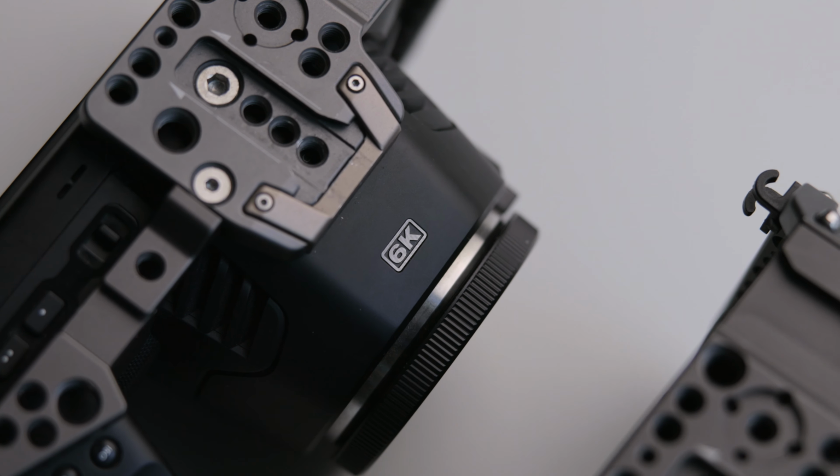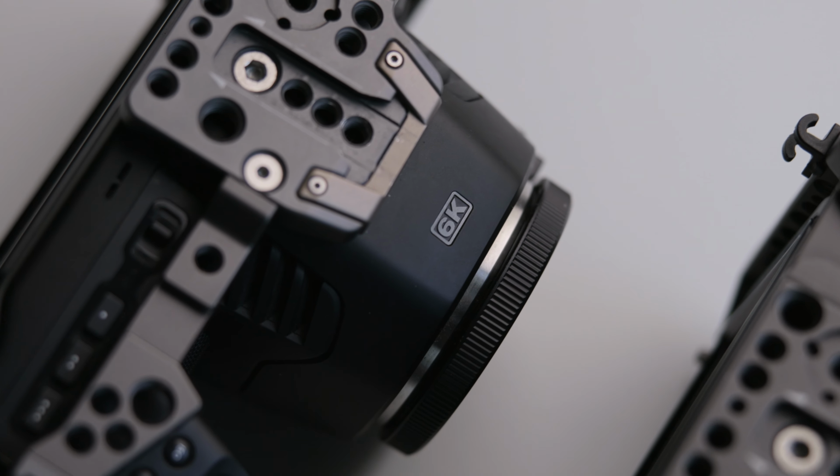I also feel like with the 6K resolution, you kind of future-proof your camera a little bit more than the 4K because obviously not all cameras have adopted the 6K as the standard. So the fact that this is a 6K resolution, it'll be relevant, in my opinion, for a longer period.